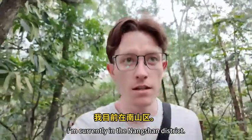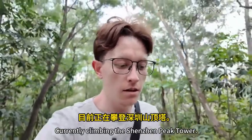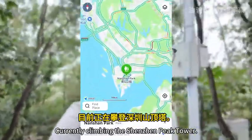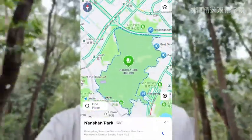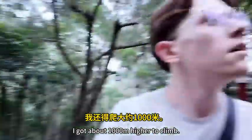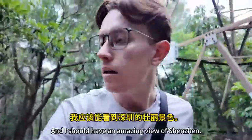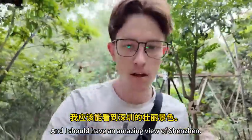I'm currently in the Nanshan district, currently climbing the Shenzhen Peak Tower. I'll throw up on the screen where I am. I may be getting that wrong. I got about 1,000 meters higher to climb, and I should have an amazing view of Shenzhen.